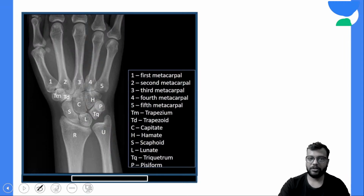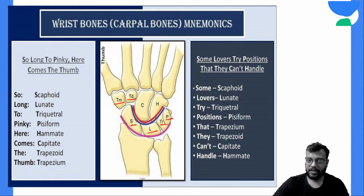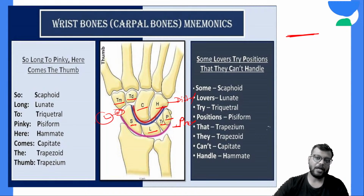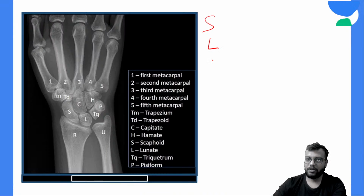Now we'll study about the wrist bones. तो wrist bone को याद रखना sometimes it's difficult, so we'll have a mnemonic for this. So the mnemonic is: some lovers try position that they can't handle. Okay, and this is first proximal, then the distal, and that too from lateral to medial side. ये बहुत important है. पहले proximal 4 carpals, then distal 4 carpals, and from lateral to medial side. So some lovers try position that they can't handle.